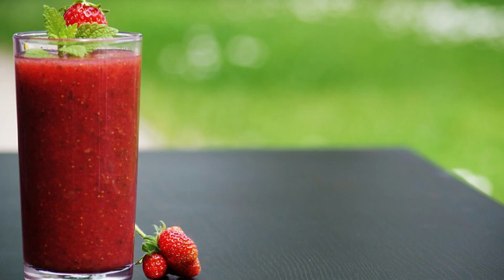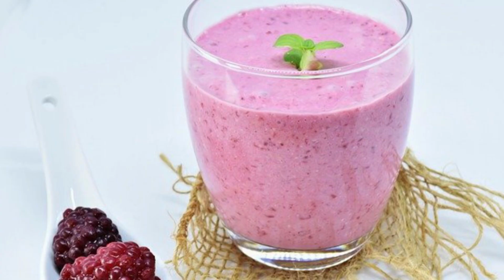Let's move on to breakfast. A lot of us like to have smoothies or juices or milkshakes for breakfast. I would suggest to avoid adding any kind of fruit juices to it because they do not contain the fiber, and as we discussed, without the fiber the sugar will get released in the body very fast and it will shoot up your glucose levels, which is not good at all.